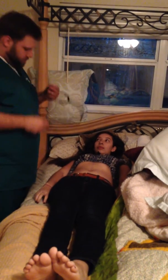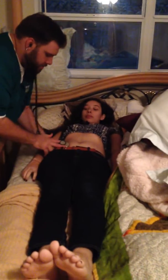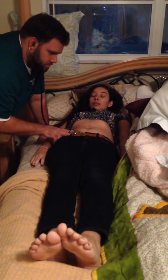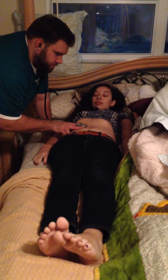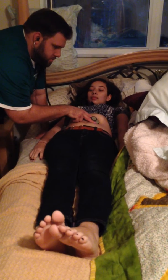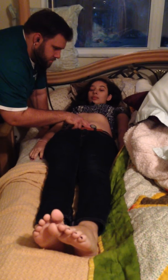I'm going to take a listen here to your bowel sounds. I'm just listening for some gargles and some different sounds here. I'm going to start in the right lower quadrant. That's where most activity is. In the right upper quadrant here. And then the left upper. The left lower. Good. There's lots of activity there. Probably kind of hungry. I'm going to eat that rice up there.